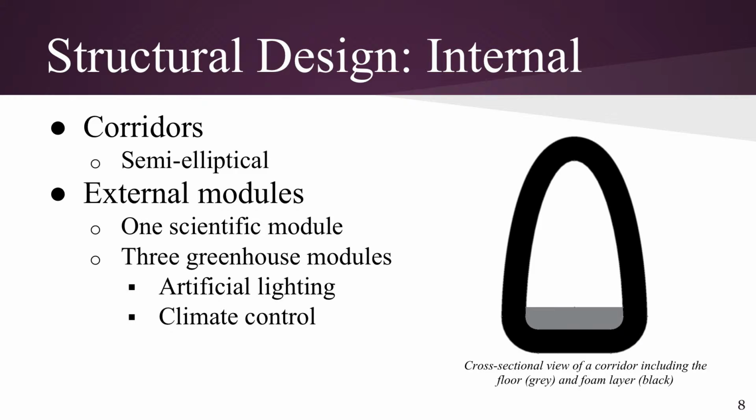And the other 3 external modules will be used as greenhouses, so they'll be capable of providing artificial lighting to account for the lack of sunlight permeating the base, as well as climate control to create the necessary conditions for growth.